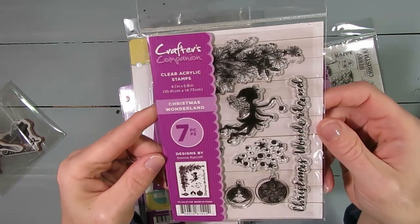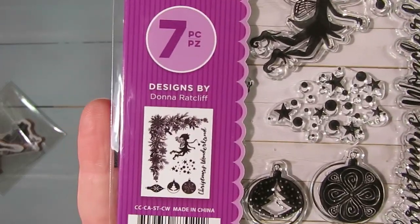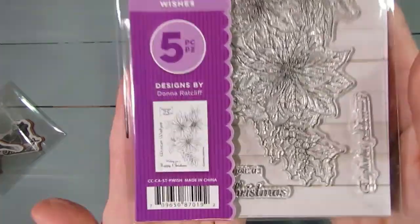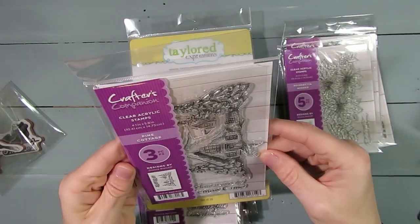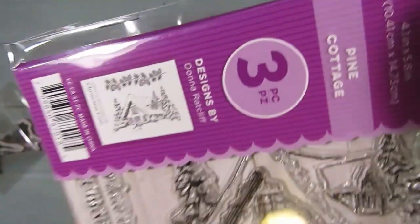And this one was called Christmas Wonderland, and this one has a little fairy on it, and then it says Christmas Wonderland on it. This one's called Poinsettia Wishes. And this one's called Pine Cottage. It's a little cottage on that one.